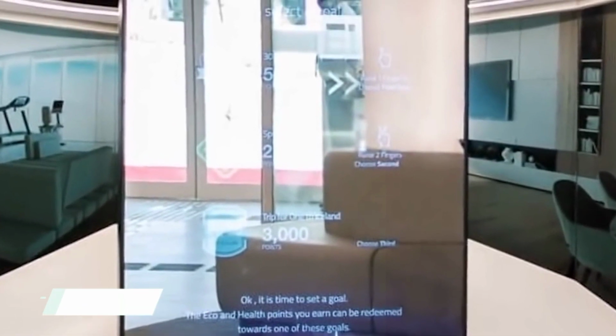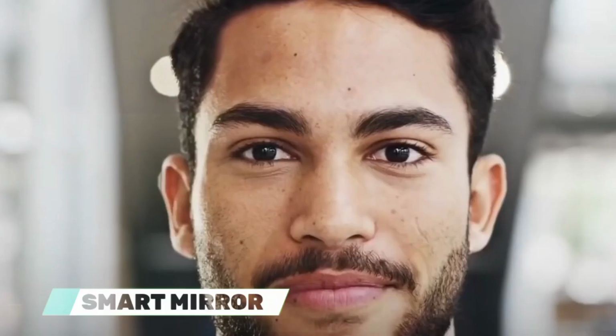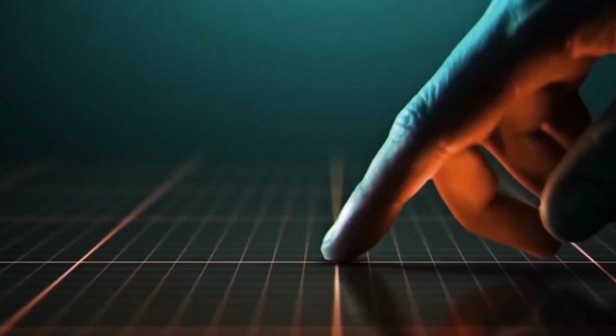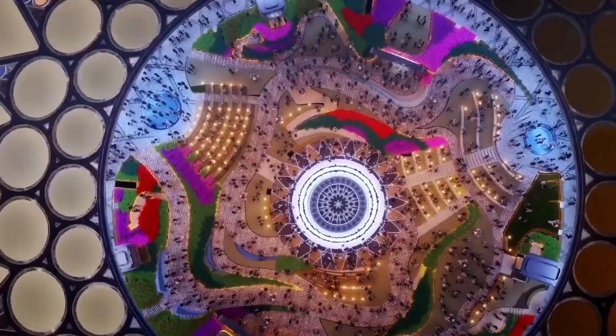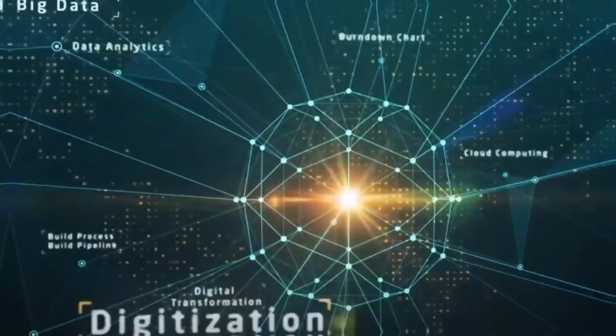At Expo 2022, Dubai Islamic Banking presented a smart mirror. A rectangular-shaped smart device is the height of a person. When a man stands in front of this mirror, he can see all of his personal information in seconds, such as what accounts you have, what credits you have, how many cards you have, and much more. The person is recognized through biometric technology by fingerprint or face.